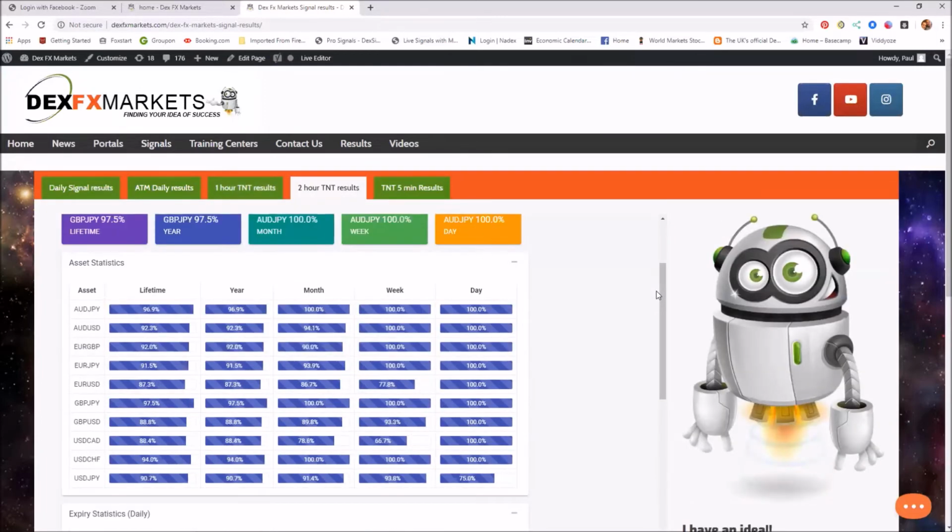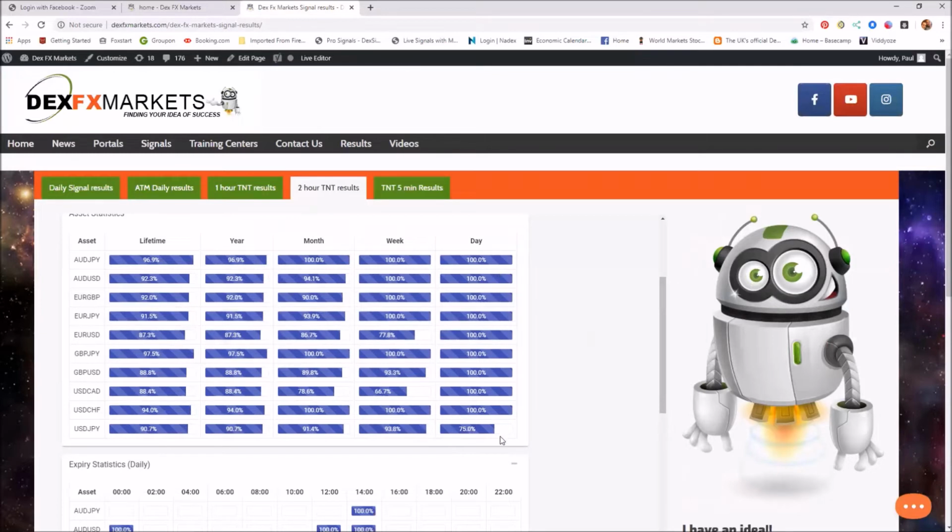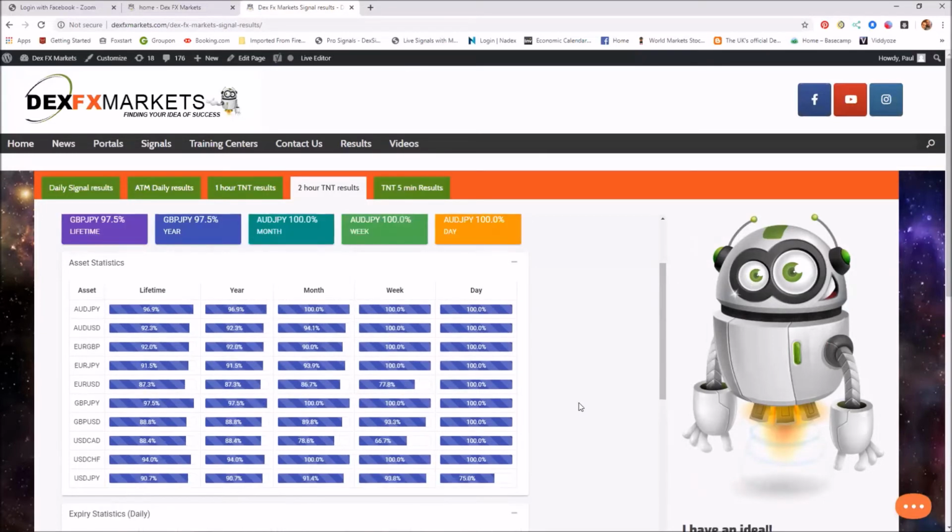Okay, the 2 hour TNT. For those that have just joined us, TNT stands for Trend, Negate and Trade. 2 hours set up, the lowest asset statistic for the last 24 hours is the USD JPY at 75%. For the week, the last 7 days, the lowest statistic is USD CAD, and that's at 66.7. I'm sure they'll catch up by the end of the month. Everything else is doing swimmingly well.